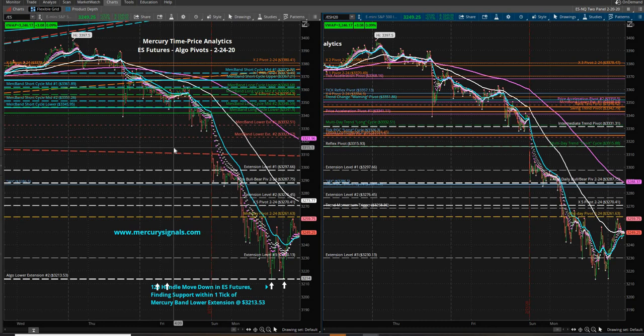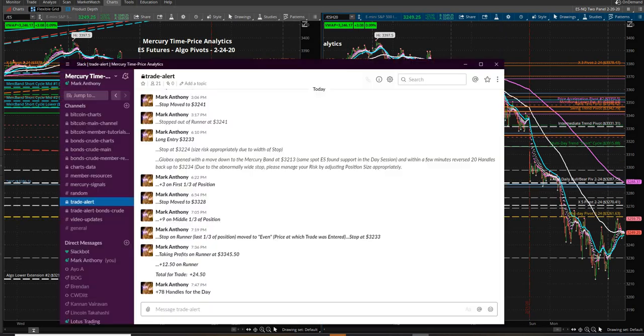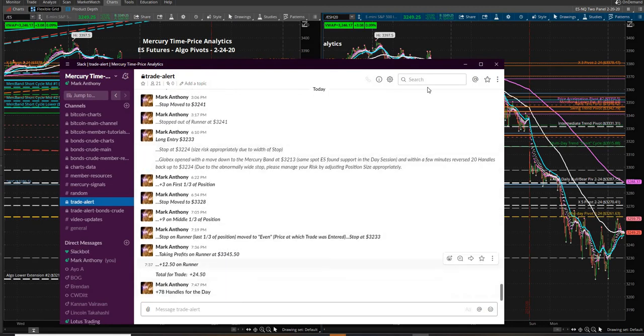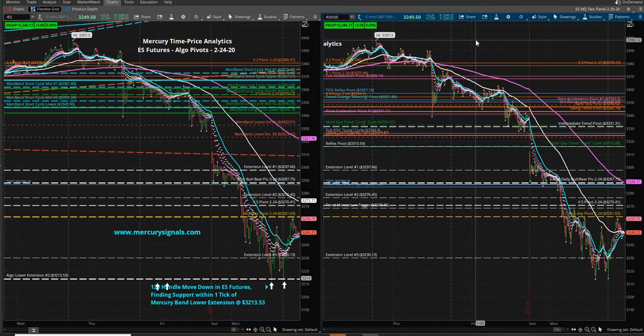It's $138.54. 100 plus handles on the day trading algo, 140 handles on the swing trading algo, and then today just using our proprietary pivots, the trades that I call out, 78 handles. There is nothing on the market that gives you this kind of value, this kind of accuracy, this kind of consistency.